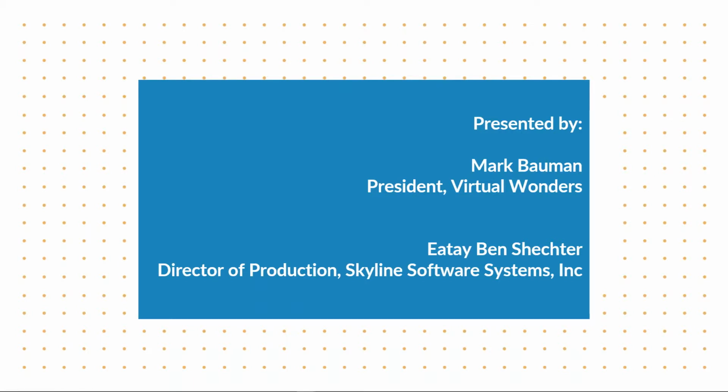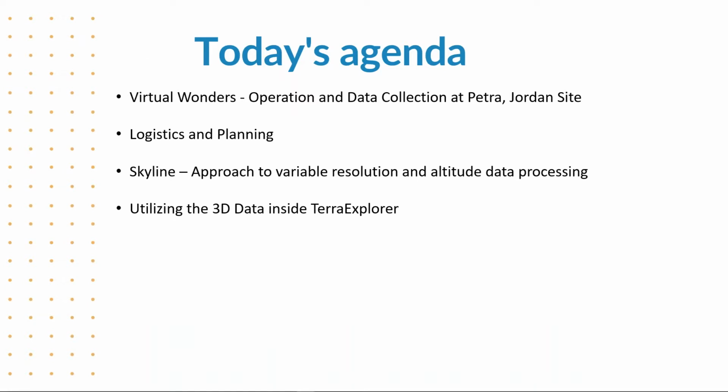Today, we are going to take a look at one of the most fascinating places on Earth, the lost city of Petra, Jordan. In 2018, Virtual Wonders visited Petra with the mission to create an accurate digital model of the ancient city. The team used drones with 3D cameras to capture both street level and aerial images of temples, theaters, baths, villas, and homes, many of which were carved right into the rocky sandstone cliffs. To stitch the thousands of images together and create a digital twin of the city, the Virtual Wonders team turned to Skyline Software Systems Photomesh. The result is a truly stunning digital model of Petra, Jordan that you have to see to believe.